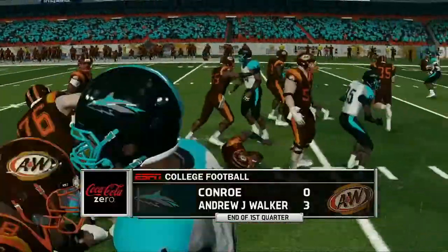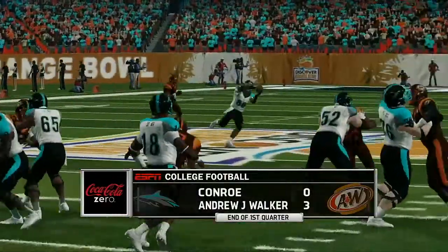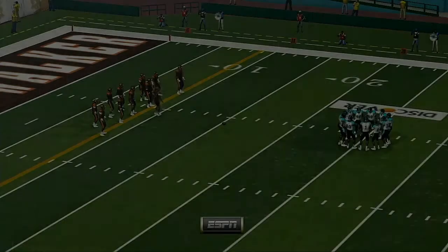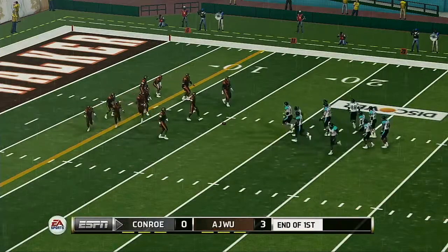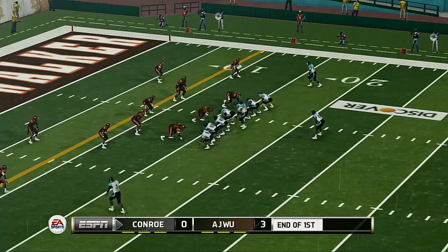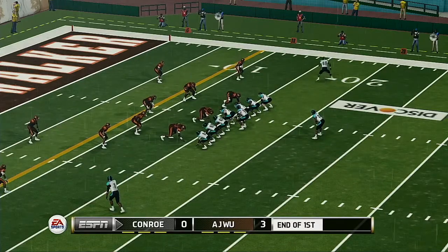Exciting first quarter comes to an end. 3-0. We can only hope the second quarter is as good as the first. Tight ball game, folks.